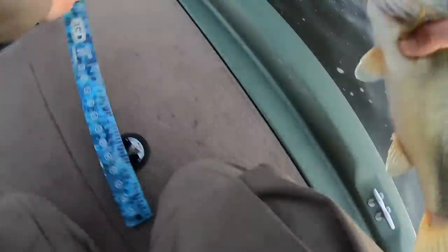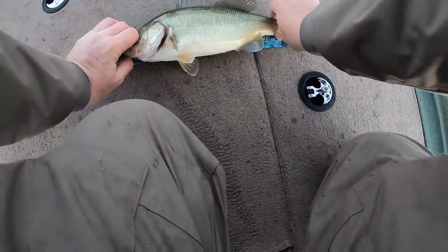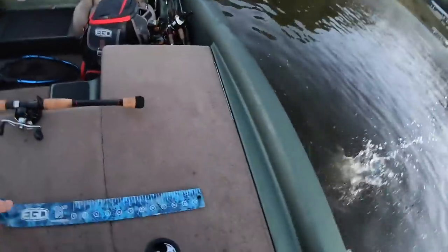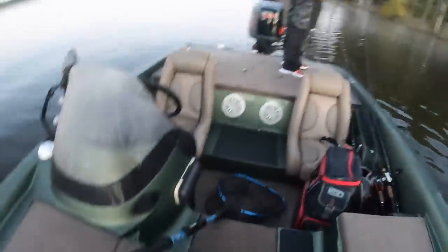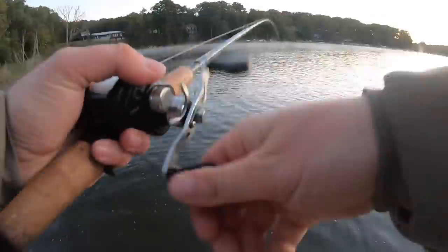I don't think that one's gonna cut it either, though. They're on fire, though. Oh, she's so close. Just shy, yeah. 13 and 7/8 incher. Almost a keeper. There's gotta be some bigger ones mixed in here, though, guys. They're crunching it.